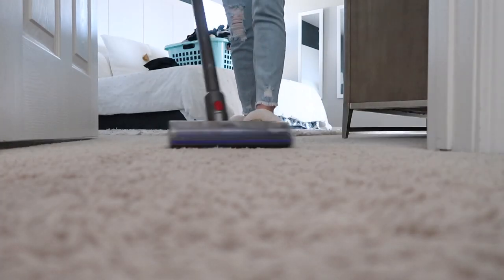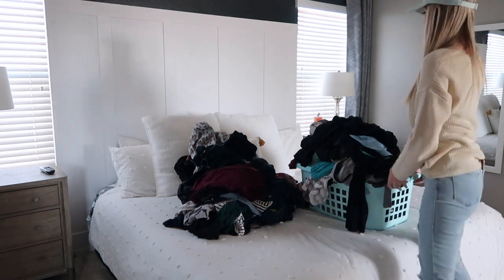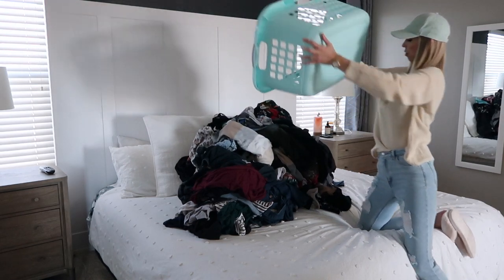Just a couple of seconds, you guys are gonna see me dump out all this laundry. And I know I'm only showing two laundry baskets here, but there was actually even another one in the loft, so I ended up putting away 3 full baskets of laundry. Look at that killer slow-mo right there.